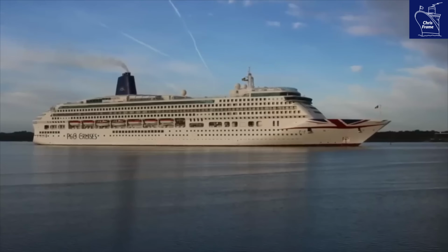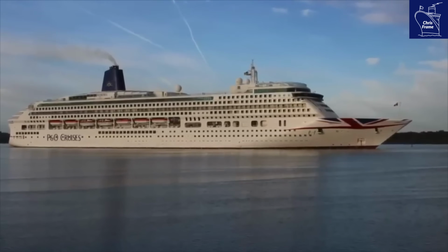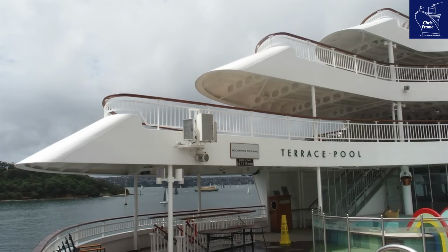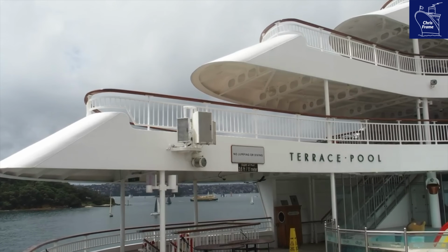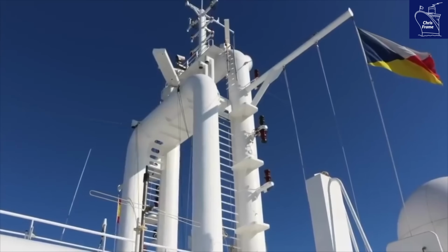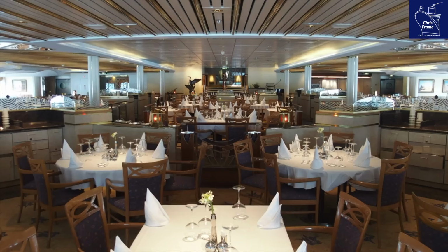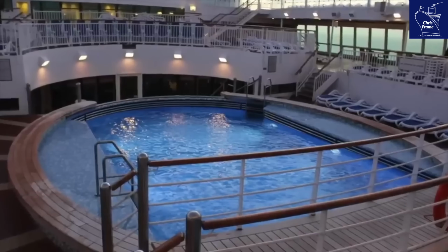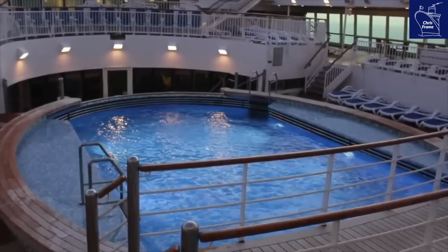She's actually a modified and enhanced version of her fleet-mate Oriana, which entered service in 1995. And both of these ships were designed specifically for the UK market, so have a higher than average cruising speed, allowing them to transit the Bay of Biscay as quickly as possible and get UK passengers from Britain into the sunny and warm climates of the Mediterranean Sea.